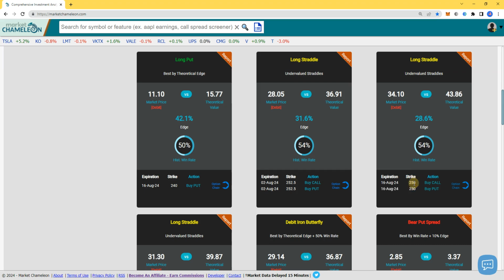So if you say to yourself, okay, there's earnings and Tesla is going to explode, I don't know which way. They're either going to go 50 points up or 50 points down, just speculation, not saying it will. You can buy a straddle and pay $1,000 less than what you should have paid based on history.